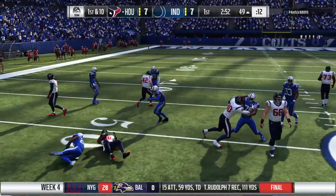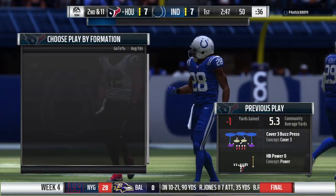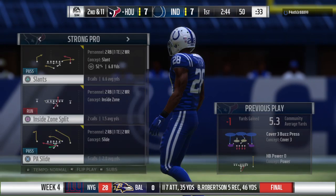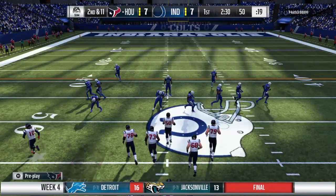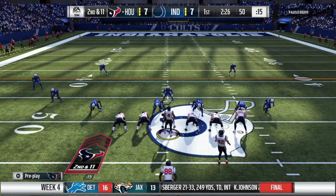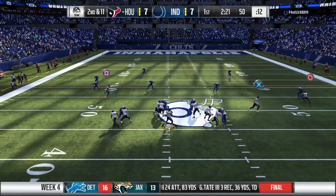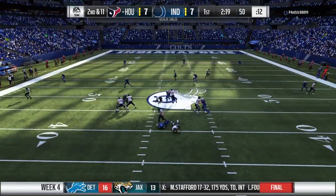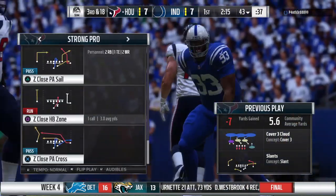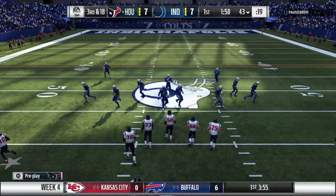Montgomery. And that play goes nowhere. Taken down, losing yardage at the 50, right at midfield. That's going to go as a loss of a yard, and it'll be 2nd down. From the 50, it's Watson. And he's going to be grabbed and pulled down. Michael Brockers in there to bring him down for a loss of 7.